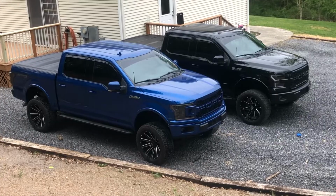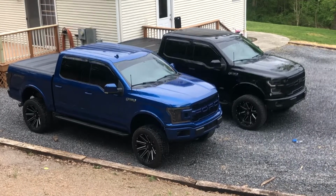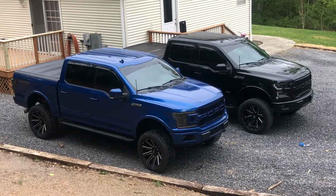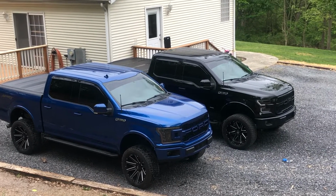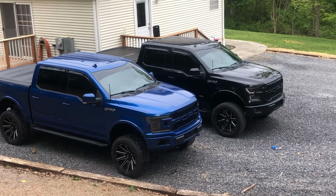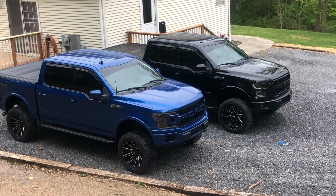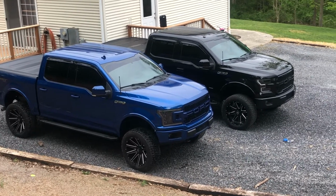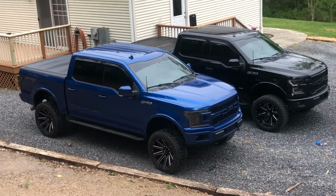What? What's the question? Why two F-150s? All right, everyone. So here you go with the two trucks, and we're going to talk about why and how. So the black F-150 is what we have. That's mine, a 2016 F-150 XLT FX4 package, and my wife's, a 2018 F-150 XLT Sport package.